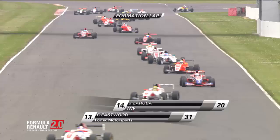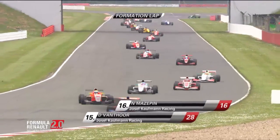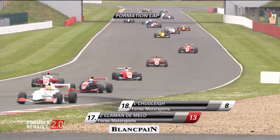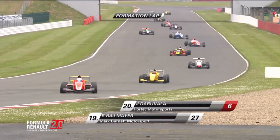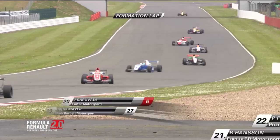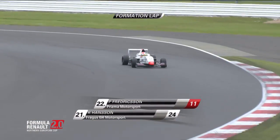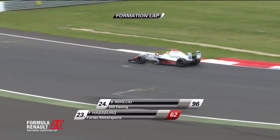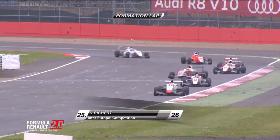and Enrique Chavez. Then it's Charlie Eastwood and Josef Zaruba for AVF. Zachary Clement de Mello comes next on the grid, ahead of Nikita Mazepin. Then you've got, looking further down the grid, Luke Chudley in his Fortec car, ahead of Raoul Hyman, who had a spin yesterday and caused the red flag. He's ahead of Jehan Daruvala, who is fourth in the championship, a long way back on the grid. Robin Hansen and Pontus Fredriksson come next, ahead of Ferdinand Habsburg, and then it is Bartolomiej Mirecki, who is next on the grid, and David Richer, the Canadian driver, will complete the grid.